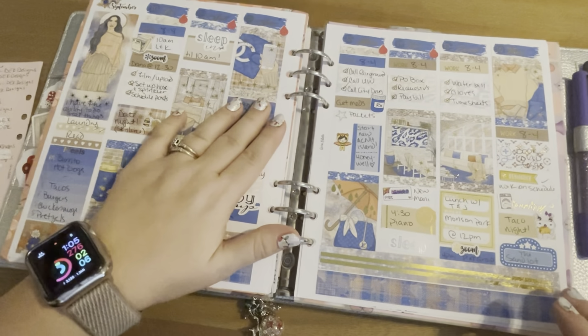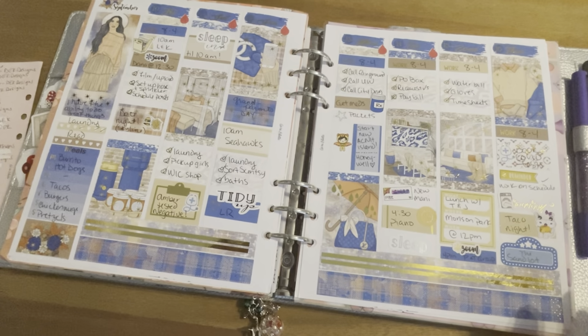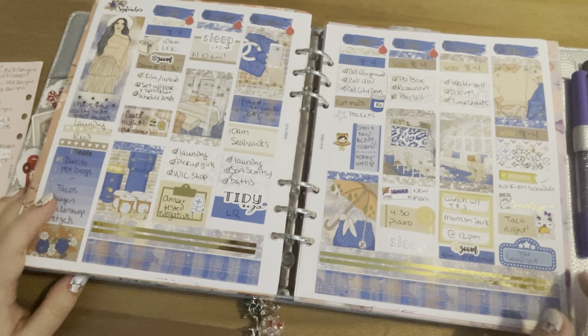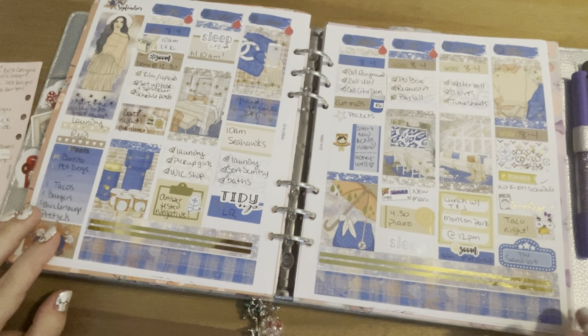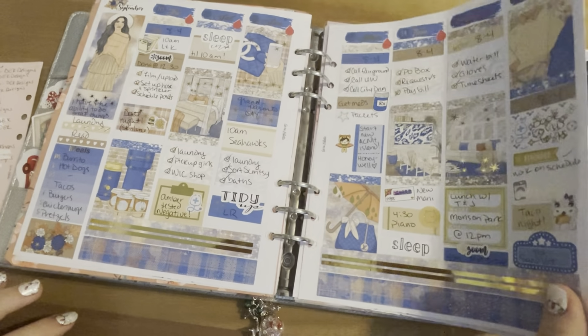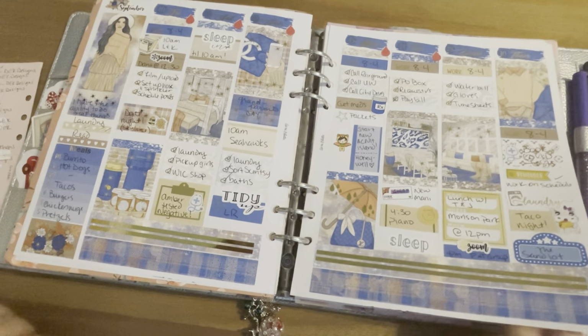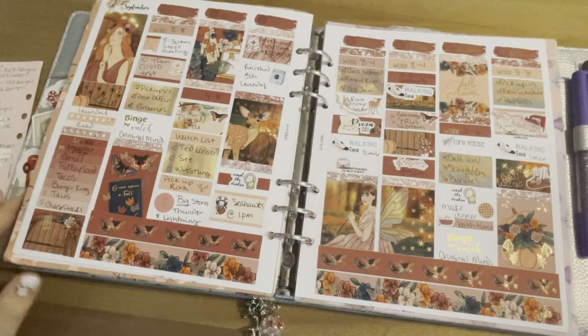This one is Fall Fashion. I like the gold. I like it. Yeah. I don't have much else to say about it. She's cute. Once Upon a Fall.